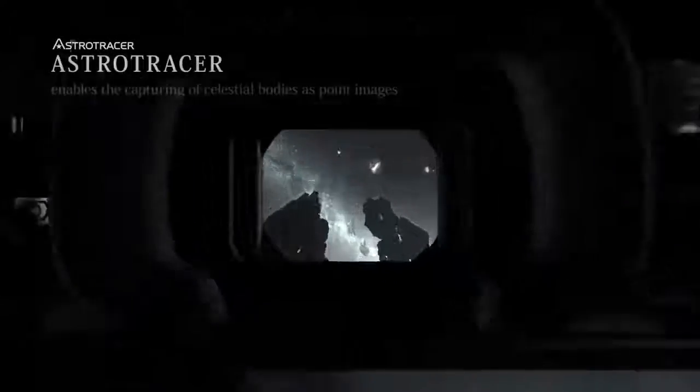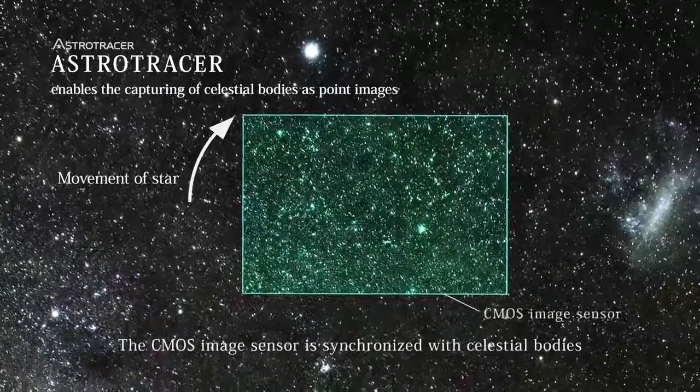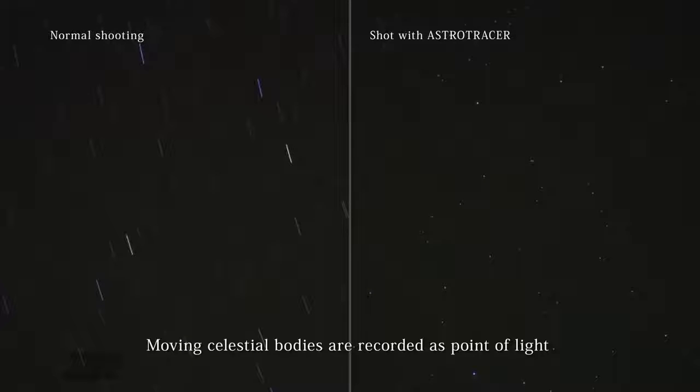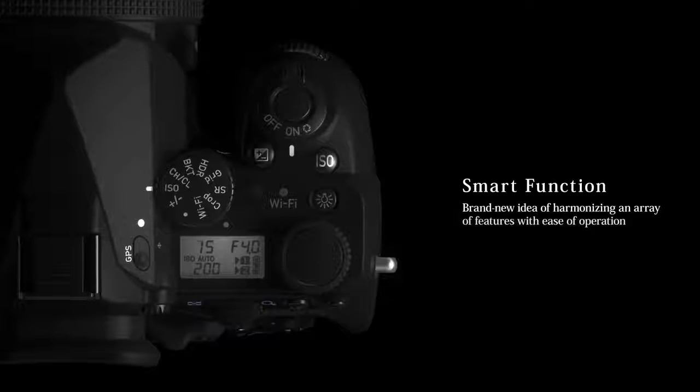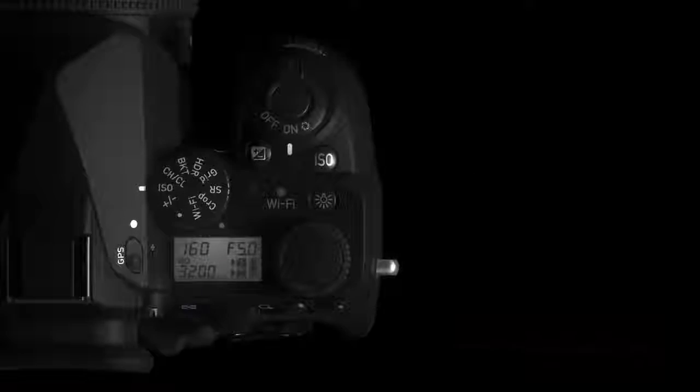The image sensor unit synchronizes itself with the movement of celestial bodies. The astral tracer enables the capturing of celestial bodies as point images. The smart function is based on the brand new idea of harmonizing an array of features with ease of operation.